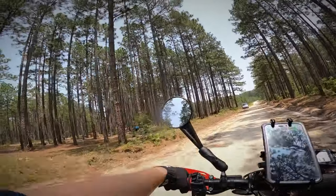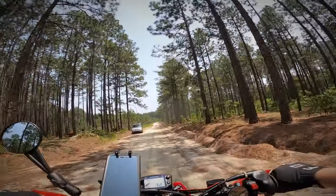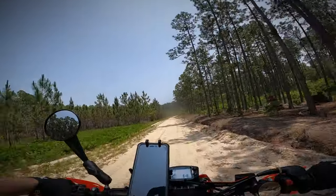see what this is, a little trail here. So yeah, it's a working forest. There's always activity down here. So we're just kind of cruising around trying to get G-Money a little bit used to riding on sand.